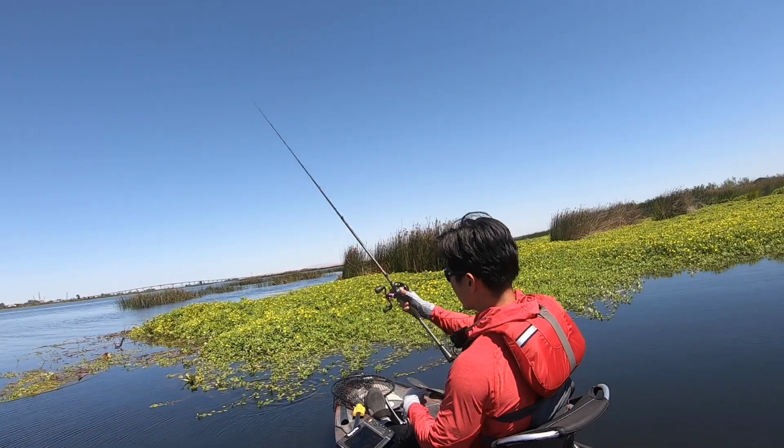Summer bass fishing on the California Delta. Quite honestly, spring's right up there too, but it's probably my favorite time of year to fish on the Delta because I get to use a lot of my favorite techniques. Topwater, punching. You're essentially power fishing quite a bit.